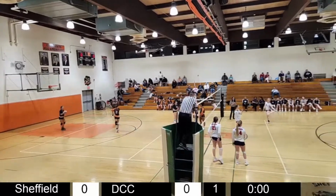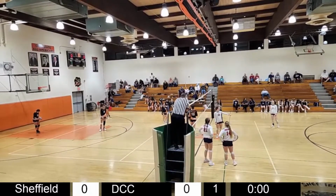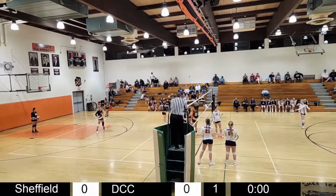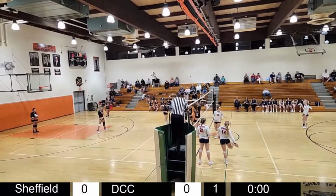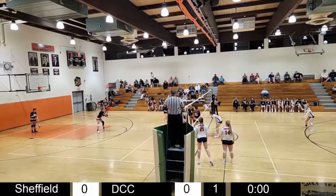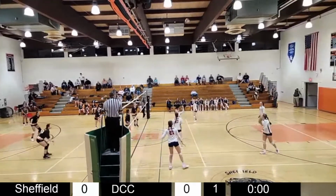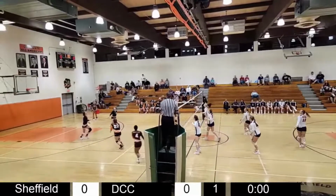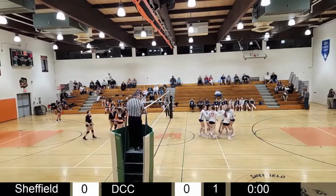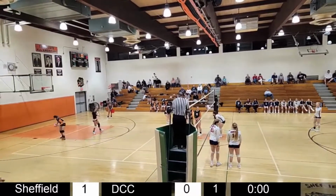And it will be Sheffield to serve first, and that will be Caden Steffen toeing the line for the Lady Wolverines. And just about set to go, just waiting for the official's whistle here. That's Steffen. Ready to go, and we are ready to go from Sheffield. A set and just getting it over the net there was Alensky. Oh, and that gets down nicely. Lexi Goldthwait, and it's 1-0 Sheffield. So, Lady Wolverines on the board here first.